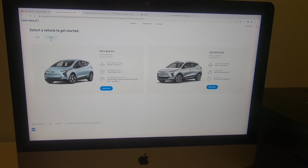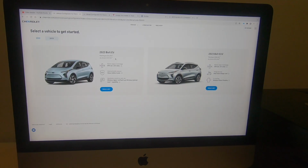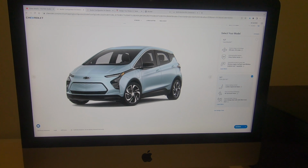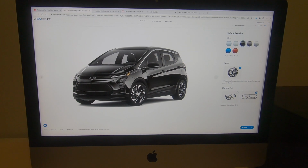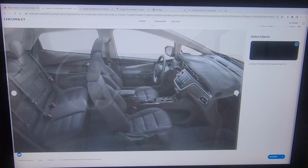So we picked 2023 and you can see the starting price there, $26,595 before the tax credit. I'm going to configure a 2LT, which comes with leather seats and some additional features, and I'm going to configure it the same way that is comparable to the Chevy Bolt EUV. And I like black, so this is the black leather interior. I think it looks pretty good.